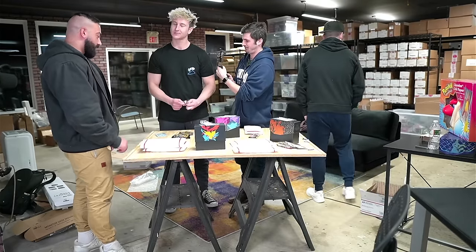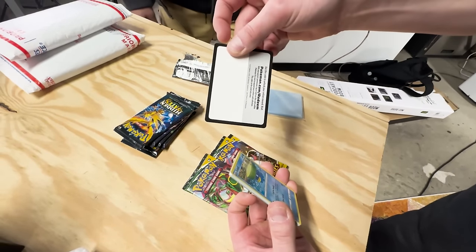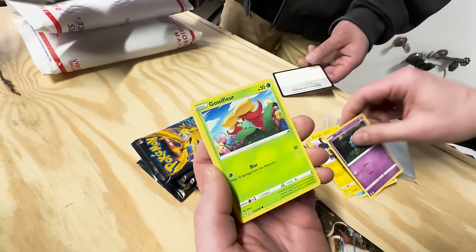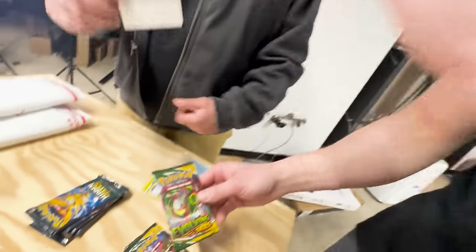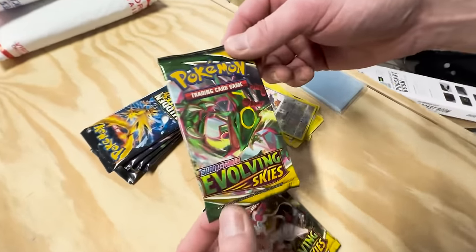All right, you did get an alt art. Nice, that might be it for the ETB. That's all you got, guys. Sorry, the cards are gone. All right, we got Lotad, Emolga, Woobat, Glaceon, Feebas, Rufflet Reverse, Appletun non-holo. This is the definition of Sean's box. A code card.